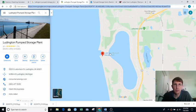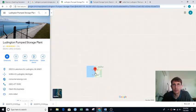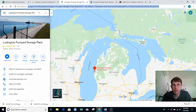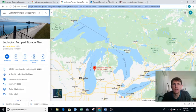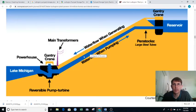So there's this hydropower plant in Ludington, Michigan. Here's its reservoir, and here's Lake Michigan. So let's show where it is, kind of on the west side of the state. Here's a nice aerial view. There's the reservoir, and here's Lake Michigan. And here's a cross section. So they let water out of the reservoir down through the turbines and out into Lake Michigan to make electricity.